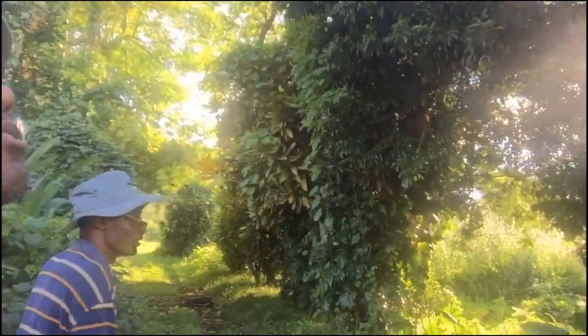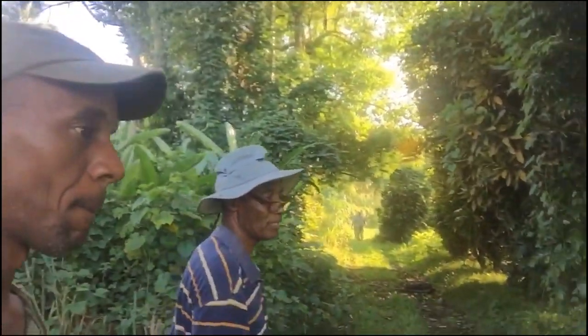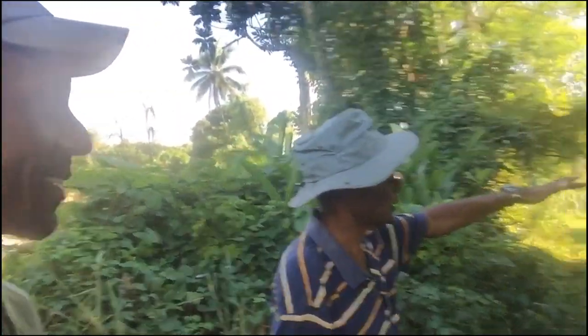Look at this huge lychee tree. I had some benches put on the hill. Can you imagine, you clear a little round area with benches, and you have a place you can just come over here and sit and relax. And I've put in a few more up here.